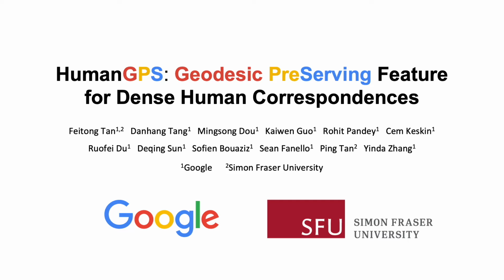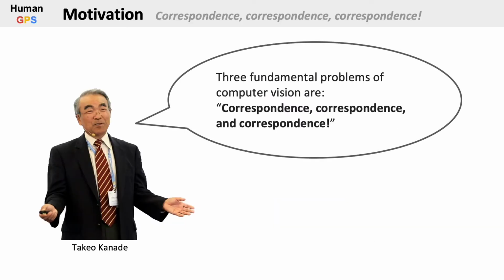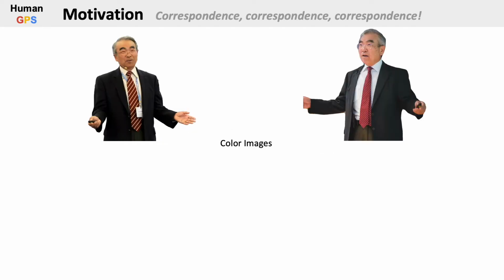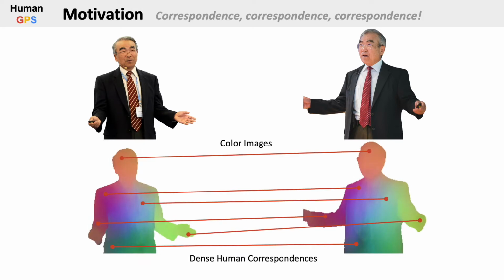We propose HumanGPS, geodesic preserving feature for dense human correspondences. Building correspondences is one of the most important problems in computer vision. In this work, we revisit this problem specifically for human body, where the goal is to build dense correspondences between human images and the different body poses, identities, and camera viewpoints.